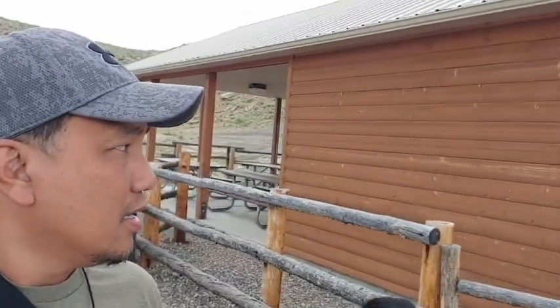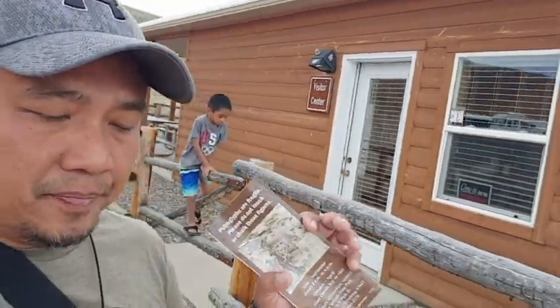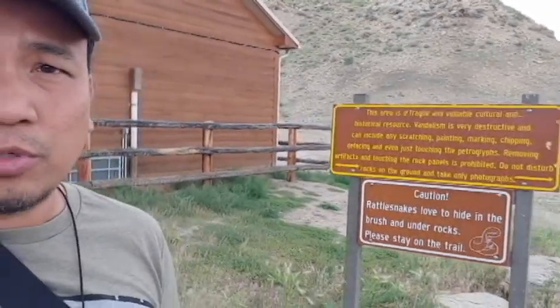Hey, you can go inside. That's the visitor center. Coming here, you need to go like 6 miles from the main highway and not a lot of signs. So just go straight until you hit the sign Legend Rock.